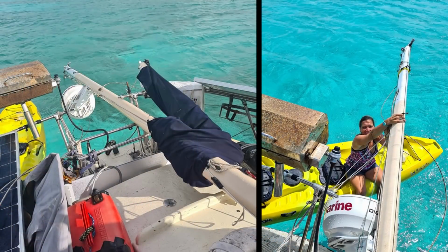Their mizzen mast just crashed down. They were so lucky it didn't kick out and jump into the cockpit because it's 20 feet of aluminum telephone pole. It could have killed somebody easily. It was crazy. And so that happened that day.